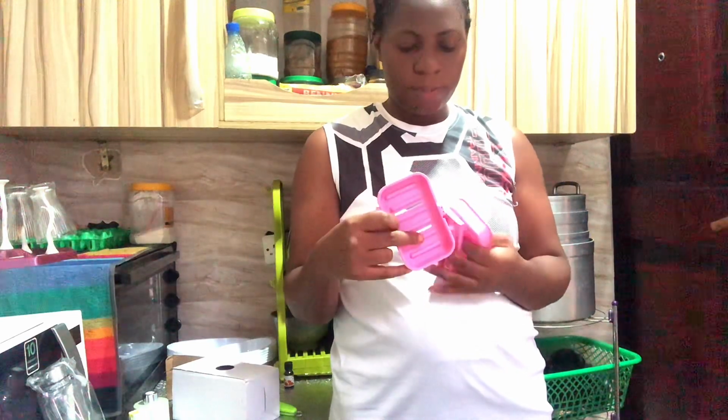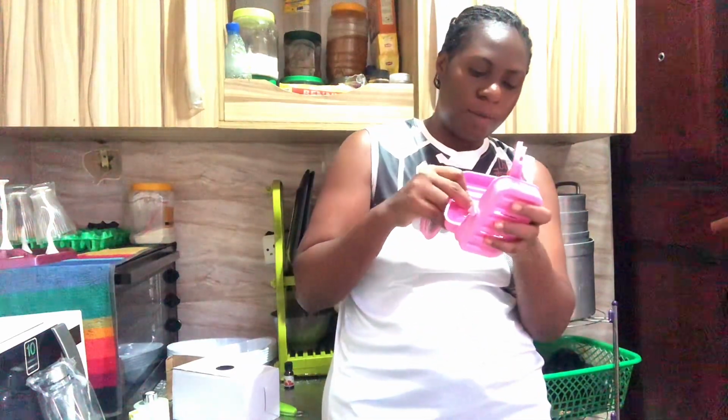This suitcase. I don't know how to put it. Very easy. It's double. I got this for 900 naira. It's quite affordable. It's quite cheap.